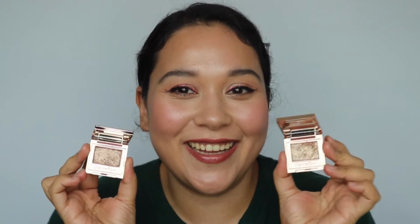And honestly, in terms of just tones, I do feel Rose Gold suits me a lot better, and I feel like this is more of a party. The Diamond Eyes is definitely a party on the eyes. So I'm definitely happy to have both.